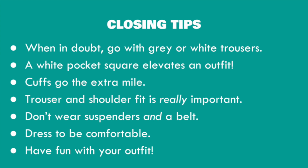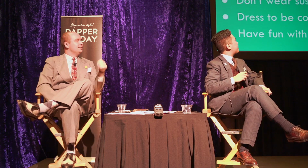So we're going to leave with some closing thoughts. First thing, if you don't want to wear a full suit, maybe you have a couple cool sport coats and you're like, I don't know what to wear with this. If you invest in some cream pants or white pants and gray pants, you're covered. You're set for life. Everything goes with those. Next, a white pocket square, which you can see on Spencer and me in almost all the images that we did. It really elevates the outfit.